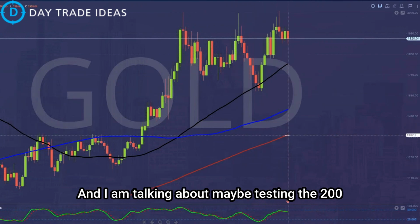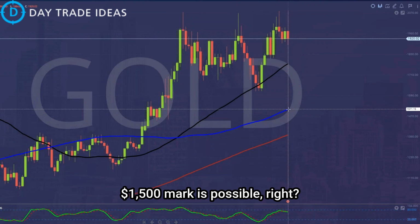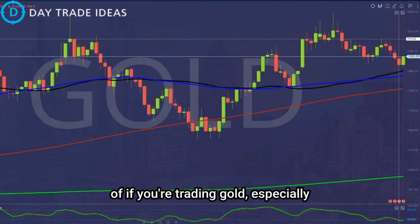And I am talking about maybe testing the 200-month moving average down here around 1360. Certainly the 115, around the $1,500 mark is possible. Right, that's very much for the longer term, because that is the monthly chart. But it's something you've got to be aware of if you're trading gold, especially if you're bullish.